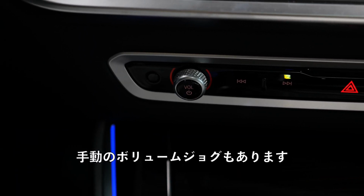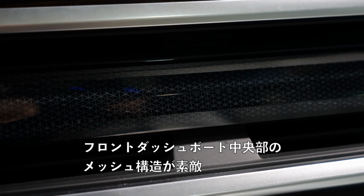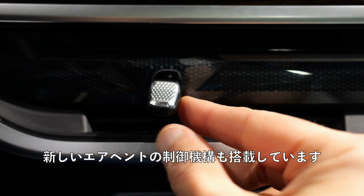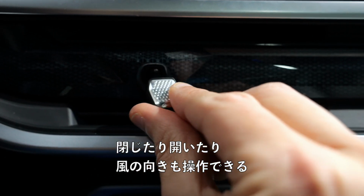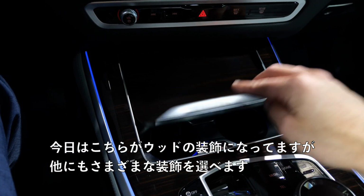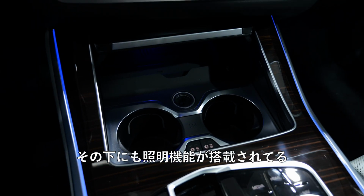However, we still have a manual volume jog. You look at this detail, nice mesh structure in this middle part of the front dashboard. And it is also featuring this new air vent control. That way, you close or open it, and then it has this kind of floating control. This is here today a real wood decor. You can get different decor elements, and underneath you can see here also illumination.